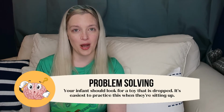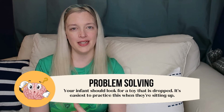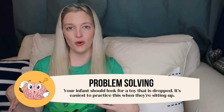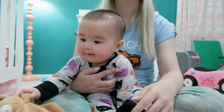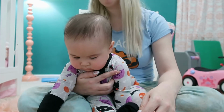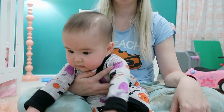The next set of skills we're going to talk about is problem solving. And there are 2 areas that you're going to be looking for this month and working on this month. The first one that's problem solving is looking for a dropped toy. An easy way to do this is usually I will sit Mina in my lap and I will let her have a toy, and within a few seconds, typically, she will have dropped one on one side or the other of my legs. So you're really looking to see if they will actually turn their heads and look towards the direction where they dropped the toy.